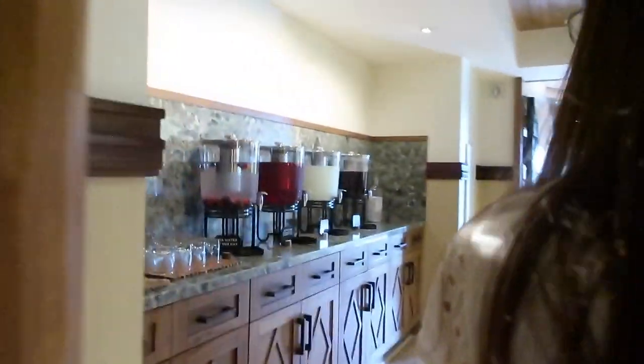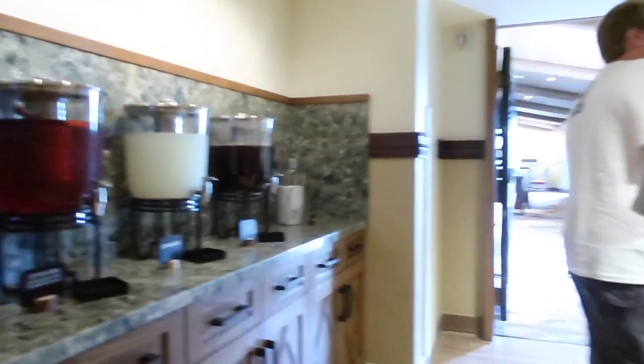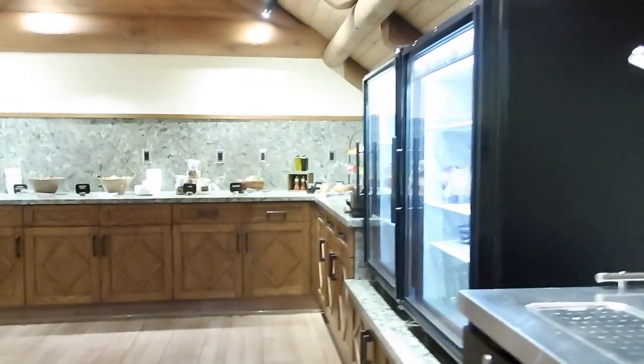So this is the servery. We always have just nice drinks over here. We have the refrigerators that are always stocked with water and sodas and milks and juices. And again, all of this is snack time. So this is kind of going to be the general, but some of the things might change. That's so cool. It's nice how you can just wander all the way around.